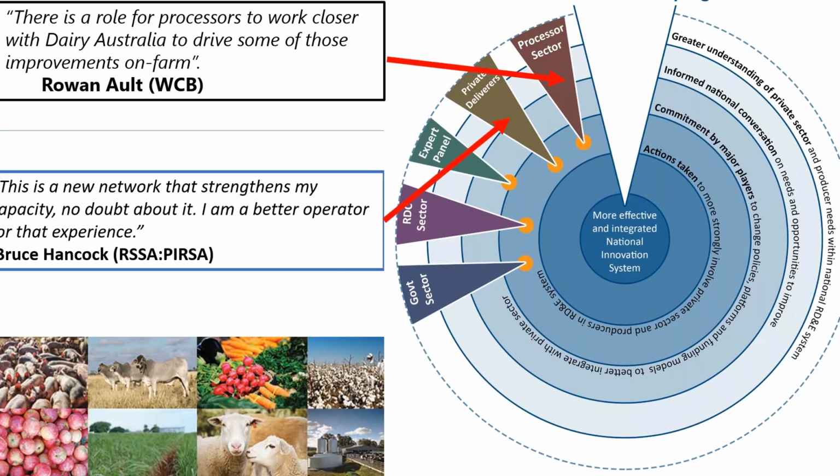Then as we track down this pathway to impact, we also started to pick up from the different people and sectors involved where they actually started to prompt serious conversation within their particular organizations or sectors, and specific steps that they'd taken. So we could start to see that by really focusing through these different ways on the national innovation system, traction was starting to be developed.